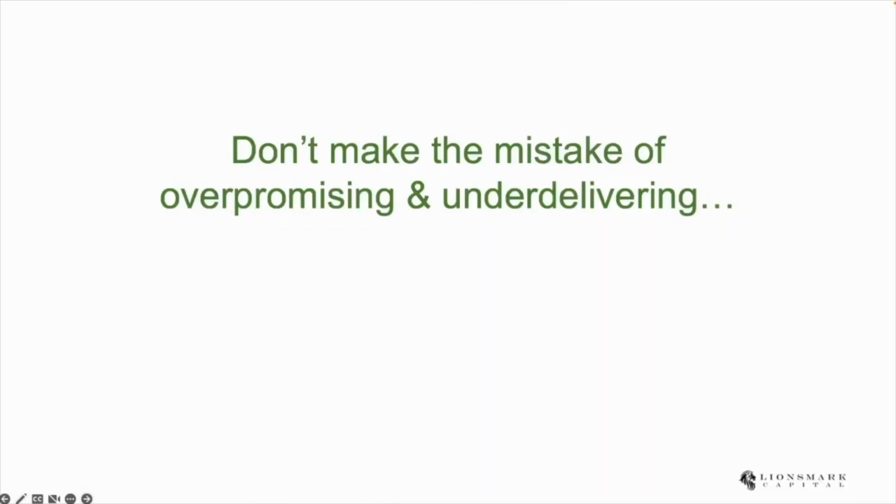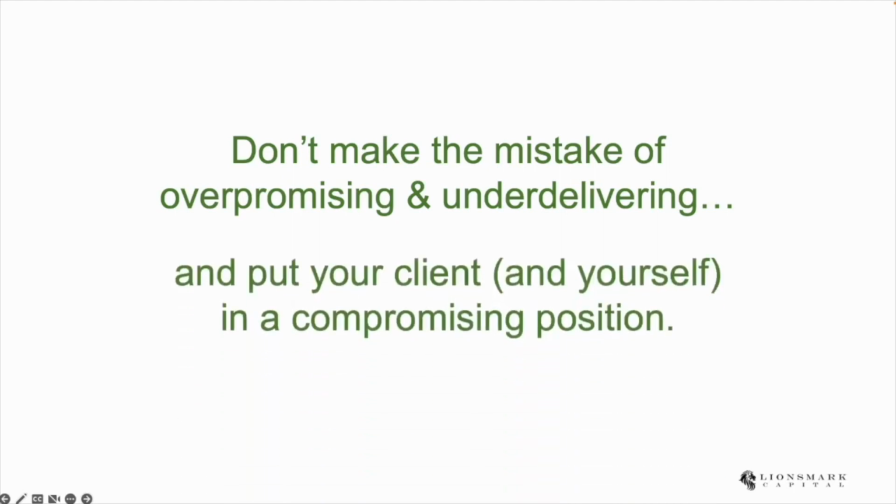As we wrap up here, don't make the mistake of over-promising and under-delivering by working with the wrong premium financing intermediary. You're going to put your client and yourself in a compromising position, which, again, it's just not worth it. Do it properly. We take great measures in our premium financing designs to safeguard the client as much as humanly possible from the risks that we discussed in today's webinar. And we take that responsibility very, very seriously.